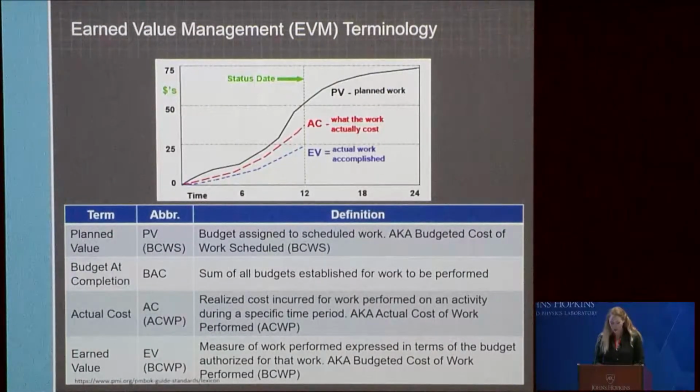Then you have the budget at completion, the BAC, which is the sum of all budgets established for the work to be performed. You have the actual cost, or the AC, which is the realized cost incurred for the work performed on an activity during a specific time period. It's also referred to as ACWP. And then you have the earned value, or the EV, which is a measure of work performed expressed in terms of budget authorized for that work. It's also referred to as the budgeted cost of work performed, or BCWP.